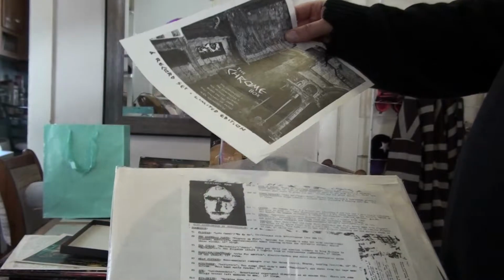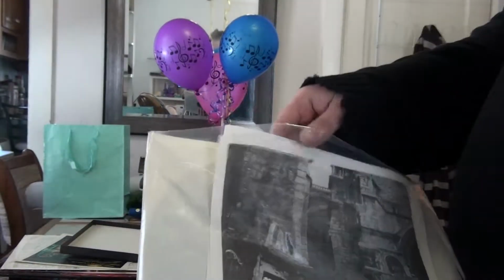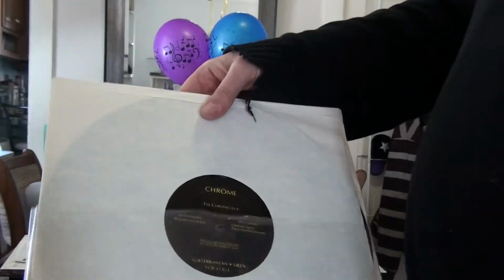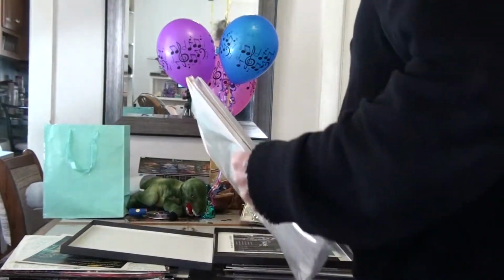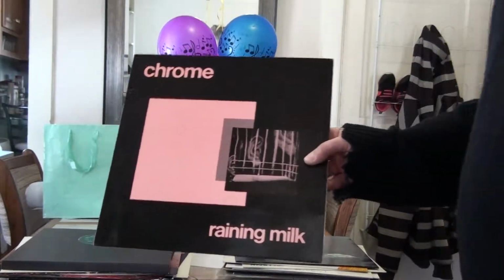So here's the sheet that comes with it. I think it came with it. It's in here. And a Subterranean release. And here's the LPs, black label. So pretty cool to have the original Chrome box. Maybe somebody should reissue it as a collector's edition and make a fortune.